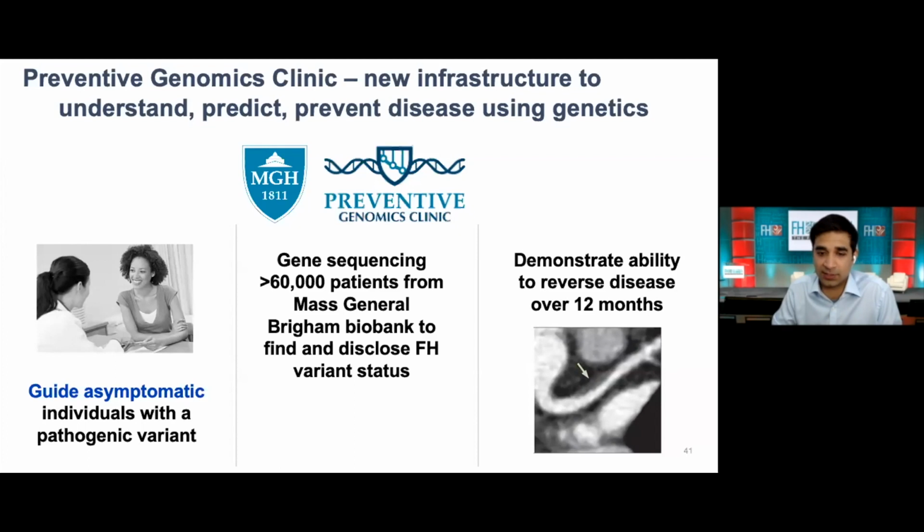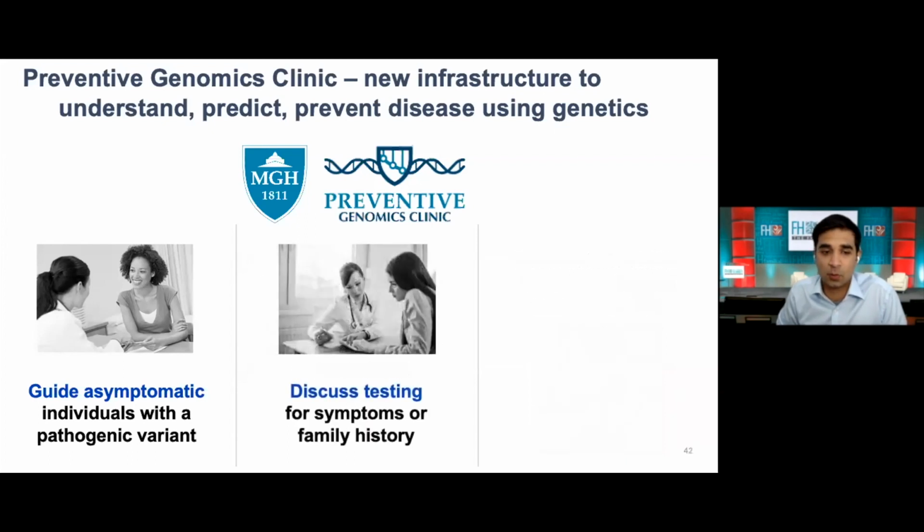So we have an opportunity to quantify how much plaque these people have in their blood vessels of their heart, and then really show that by getting them on the right medications, nutritional counseling, and lifestyle, really working with them, we can really demonstrate disease reversal. And I think these early examples for genomic medicine will be quite important as we seek to build a genetic database. We've also seen patients who are looking to discuss testing for symptoms or family history.